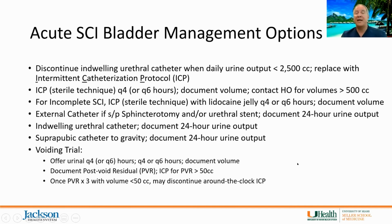And then we want to provide, when appropriate, voiding trials. So your orders are going to look like this. You're going to offer the urinal Q4 or 6 hours, documenting the volumes. And it's very important that you document post-void residuals, volumes, and intermittent catheterization is required for post-void residuals greater than 50 cc's. Once your PVRs have been documented 3 times with volumes of less than 50 cc's, you can discontinue around-the-clock intermittent catheterization, but keep tabs, because as spasticity, skeletal muscle spasticity increases, that may also change the person's ability to voluntarily void.